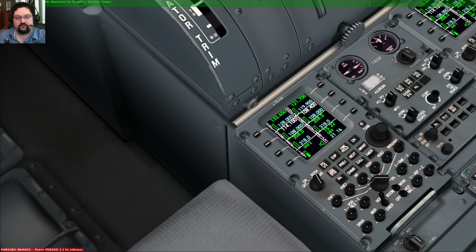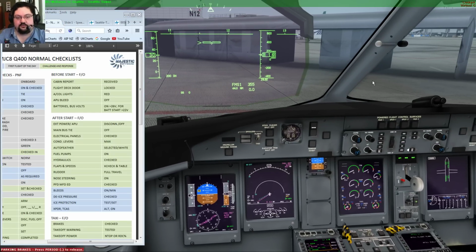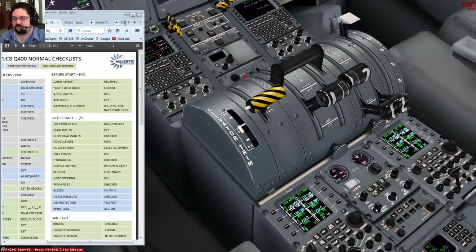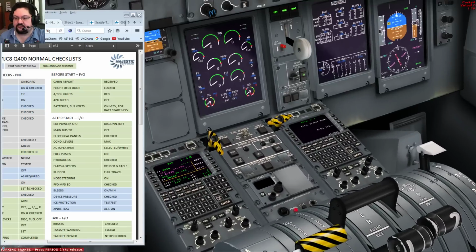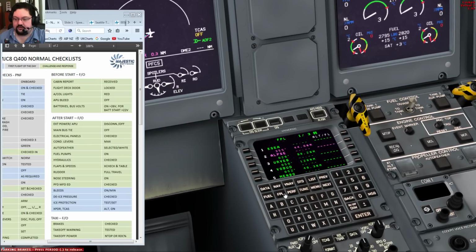Gonna drop them again so I can go through the checklists. VATSIM checks. Cabin report is received. Flight deck door is locked and collision lights have been red. APU bleed is off. Batteries, bus and volts, electronics are all good and the flight plan is cross-filled. Okay, I'm going to go to flight plan menu. Departure is runway 34 right, number 6, and it's radar vectors on the departure.